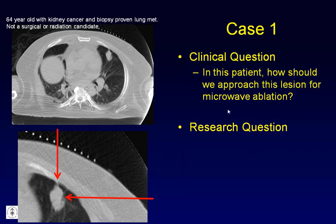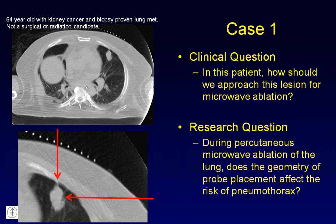So contrast the clinical question with a research question. We can boil down this research question into a more specific kind of question. During microwave ablation of the lung, does the geometry of probe placement affect the risk of pneumothorax?